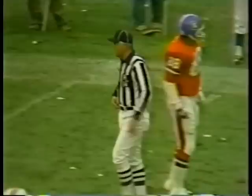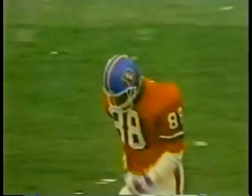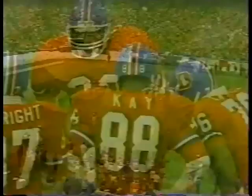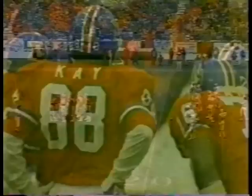Gene Barth is our referee this afternoon. Sounded like Clarence Kay through all that feedback through the public address system. Kay, the second year tight end from Georgia, already caught a nice pass in this game. More known for his blocking abilities rather than his pass catching abilities, although Dan Reeves said it's not because he can't catch the ball. We're going to get more passes thrown to Kay.